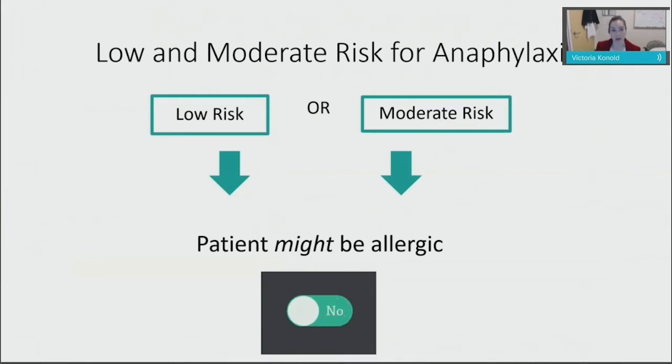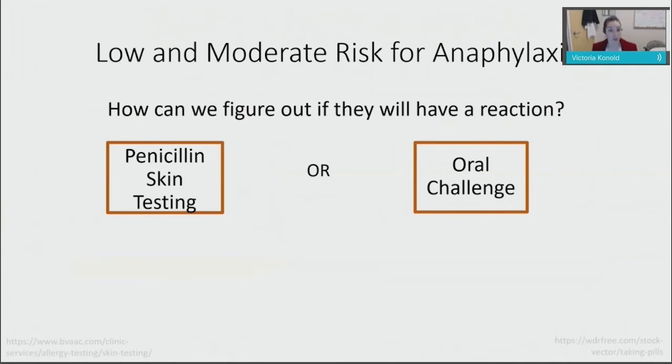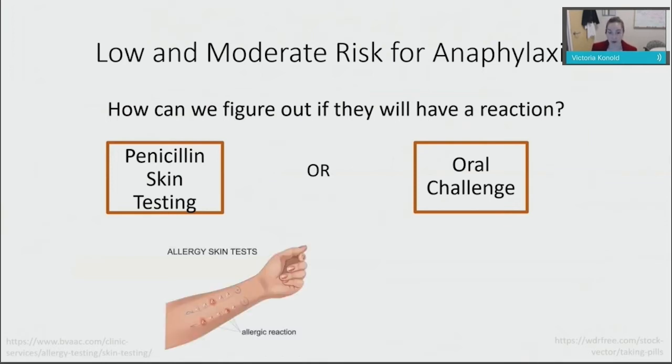The next couple of slides are not something that we're expecting you to do, but I just wanted to give you some background, in case you get questions about it, or so you know what the next steps would be for those patients. Traditionally, the way that we would figure this out is we would do something called penicillin skin testing, which I'll talk about more in the next slide, and then do an oral challenge afterwards if the skin testing went okay. And an oral challenge, as Dr. Weissman mentioned, is basically just taking a dose of an oral penicillin, usually amoxicillin, and just seeing what happens.